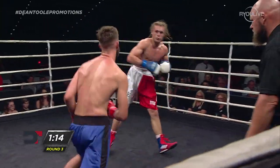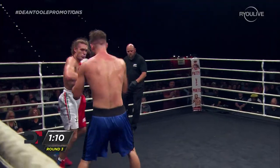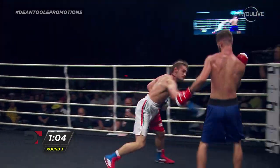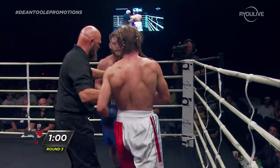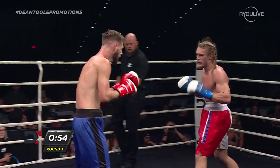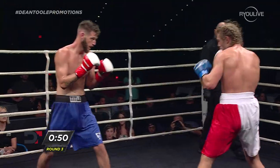There's a good right hand, but you see Brasell's not fazed by his power. And Brasell weighed in about 8 pounds heavier than Stokes. You think that's a factor here? That's definitely a factor. And look, Brasell's a strong kid. Look at him. He's physically strong. He's got good legs on him. He's going to be hard to put away. Stokes would have benefited from more time and being able to invest in the body a little bit and try to wear Brasell down, but he can't.